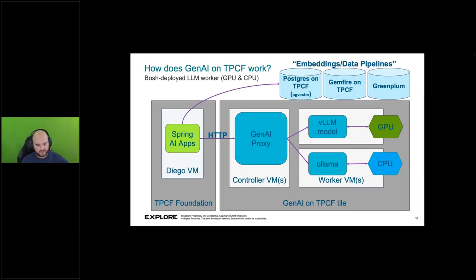So we have our traditional TPCF or TAS foundation. You deploy Spring AI apps, or really any app. It doesn't have to be a Spring app, but obviously Spring AI makes it really easy for the existing Java ecosystem to plug into this. And we have a GenAI proxy within the tile, so the right-hand box is all the tile components. We're actually going to rename the GenAI proxy to Tanzu AI Server, and the AI server is going to allow us to do additional things like content safety and things of that nature around how data gets passed back and forth between these models. So we'll see more of that in the future as well.